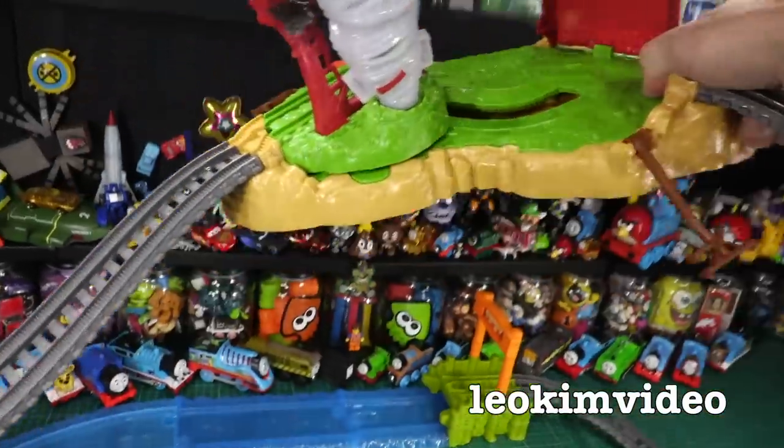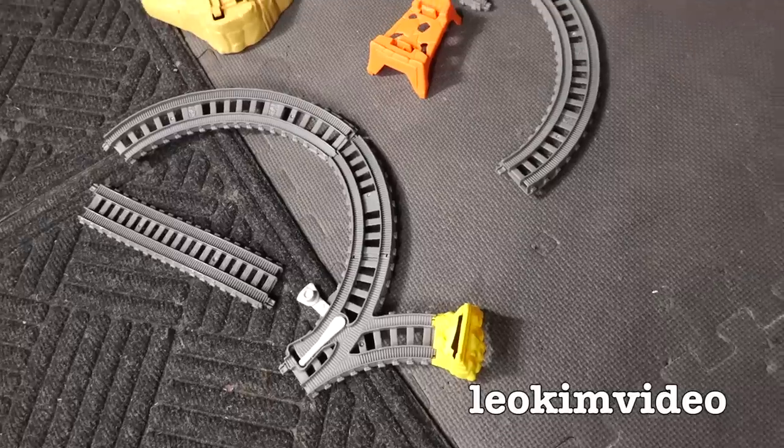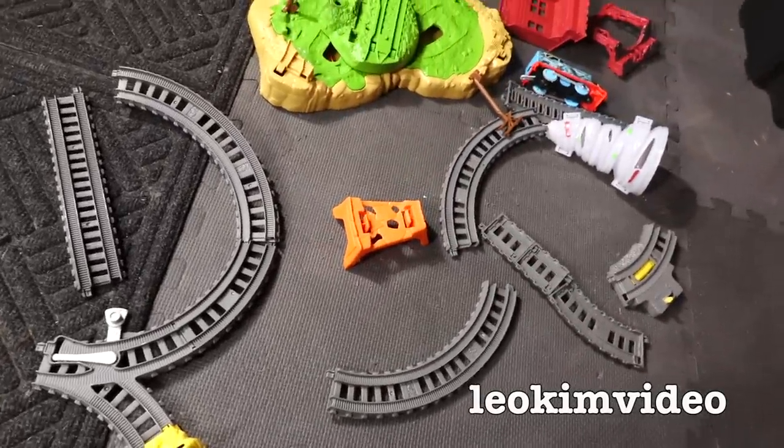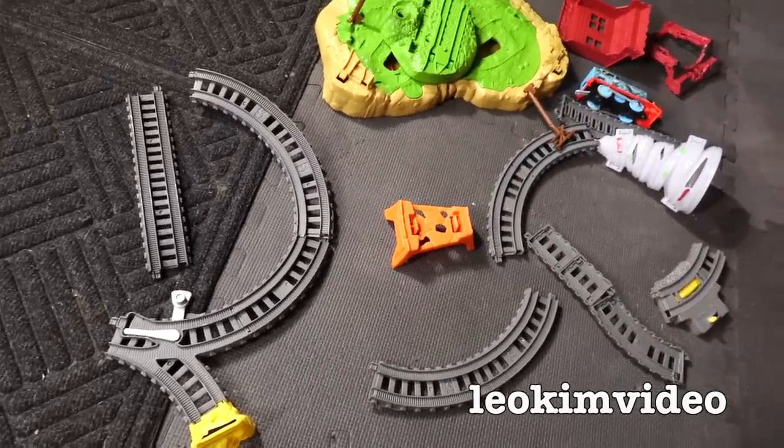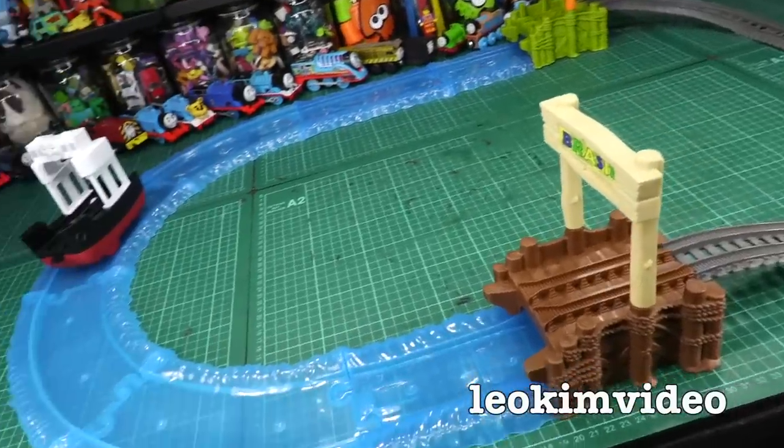Let me just put this away nice and gently. Ooh, it's on the ground now. Wow, that really disassembled the playset completely. Lucky they make them tough. And don't forget, boys and girls, always look after your toys because they are precious to you.